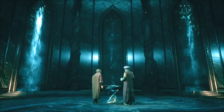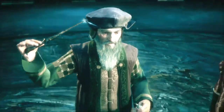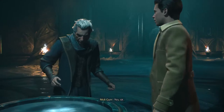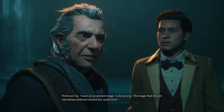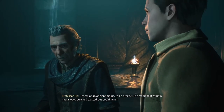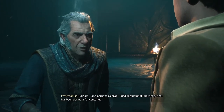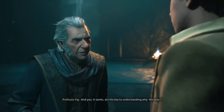We've done all that we can. That's what you're seeing. The glow that surrounded them. Yes, sir. Astonishing. Can I see magic? Traces of an ancient magic, to be precise. The magic that Miriam had always believed existed, but could never. Miriam, and perhaps George, died in pursuit of knowledge that has been dormant for centuries. And you, it seems, are the key to understanding why.